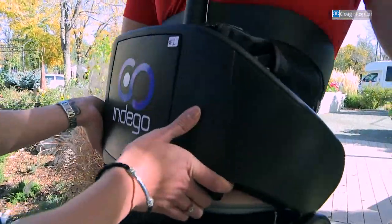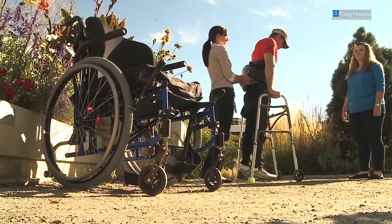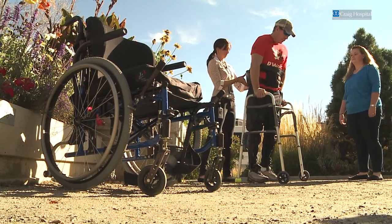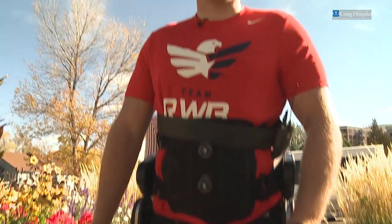It just overall feels good. It feels good to stand up, feels good to be in control. It feels good to be able to say if I need to sit in my wheelchair, I do. But getting up and standing up and having that option is just huge.